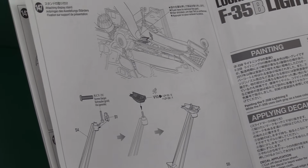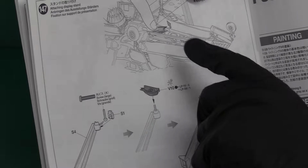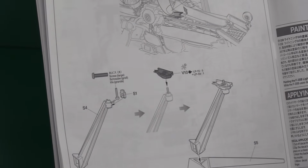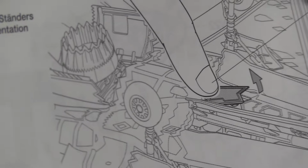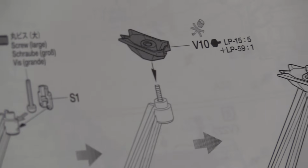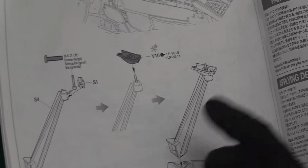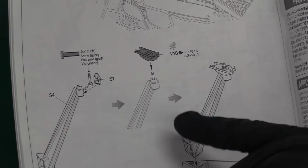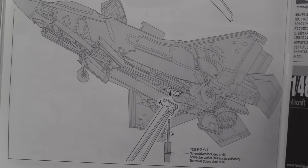Putting your canopy in its closed position here, and then last but not least, wow. Last but not least, there's a cover that goes over, this is clever, a cover that goes over the display stand, and what you do is you just push it, it clicks into place, and you simply push it, and it pops out, and you can then attach your display stand and screw it in to locate it, as it has the screw here. Isn't that brilliant? Isn't that great engineering? And this is what it looks like when it's on its stand at the end.